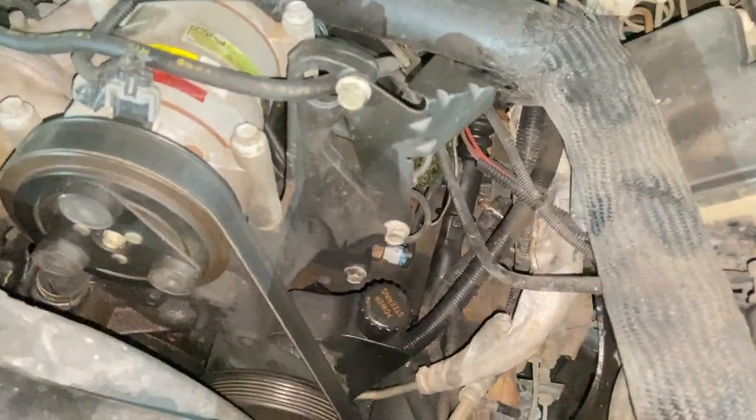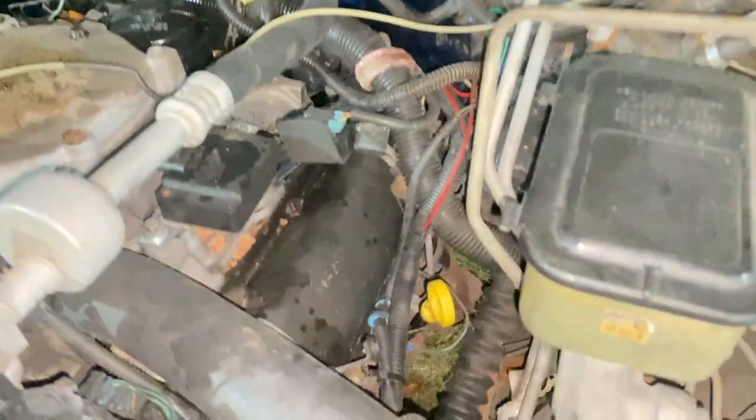I think I have a fuel pump module. I'll have to go check. If I do, great. If I don't, we'll switch between the two, see if that makes a difference. And I will order the oil cooler lines, and we will put this old girl back together and see what she likes. The truck is very clean.